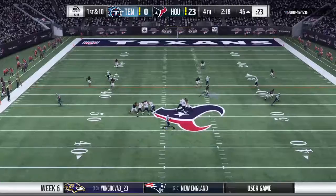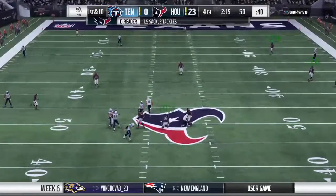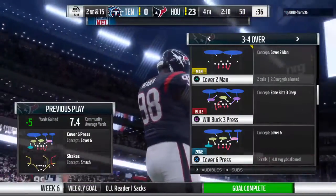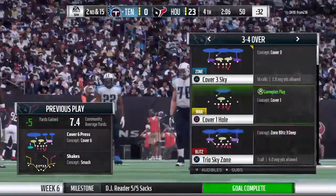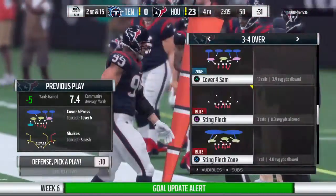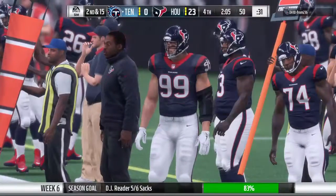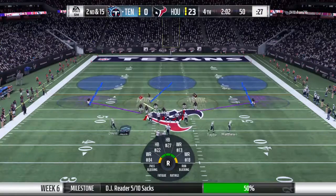Back to throw. And no escaping this time as he'll go down. They got him for a sack. DJ Reader in there to drop him for his 5th sack of the year. So the defense has put them in a tough spot. It's 2nd and long.